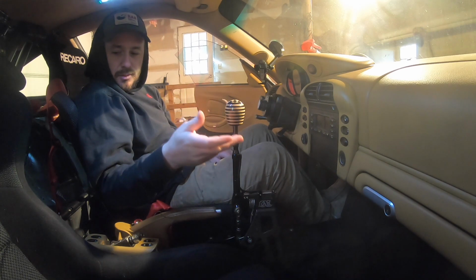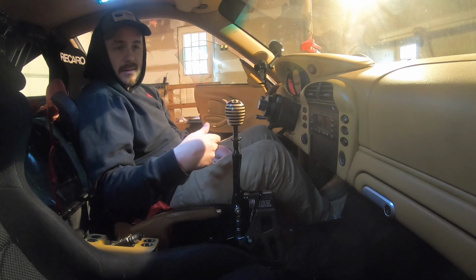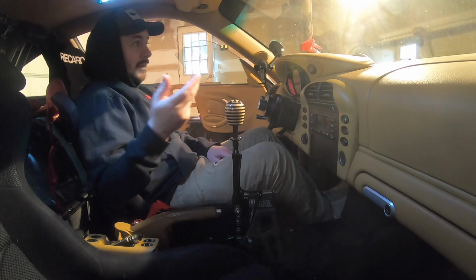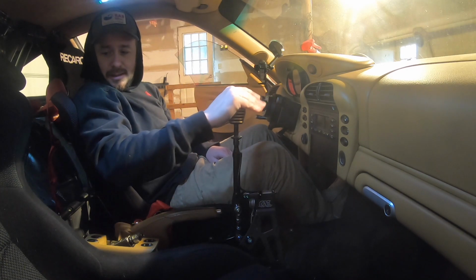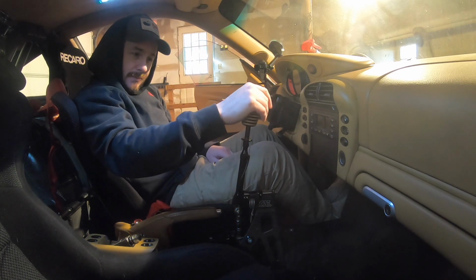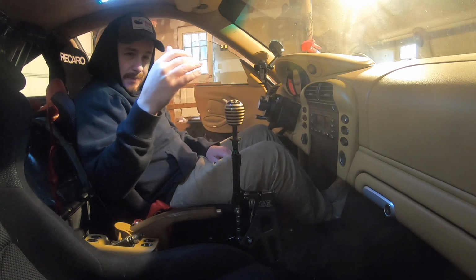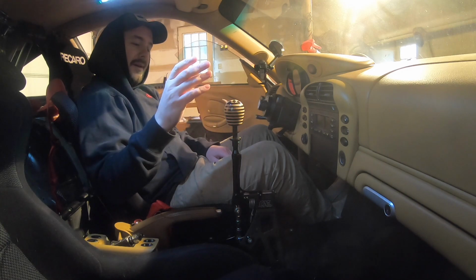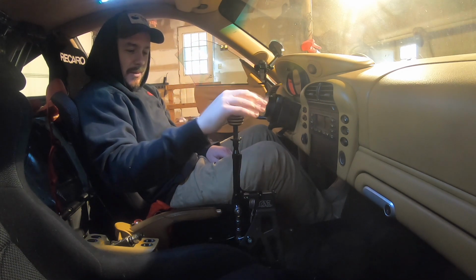So just to illustrate that, if you've seen my driving videos either at the track or on the road, then you've seen me actually use this thing while I'm driving, which I'm not going to do right now because the car's sitting up on jack stands. But just to give you an idea, I mean, it's ridiculous. It makes shifting so enjoyable each and every shift.